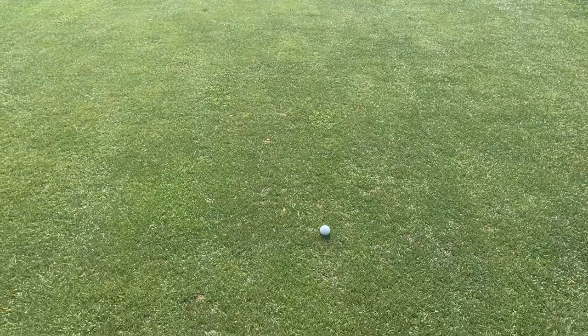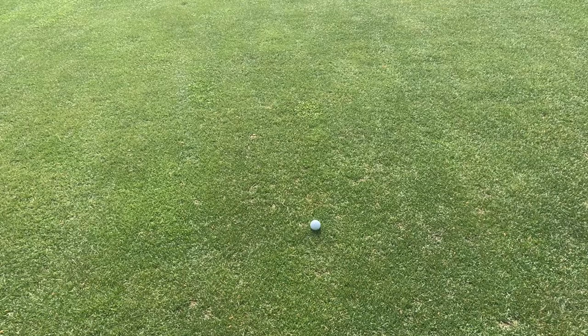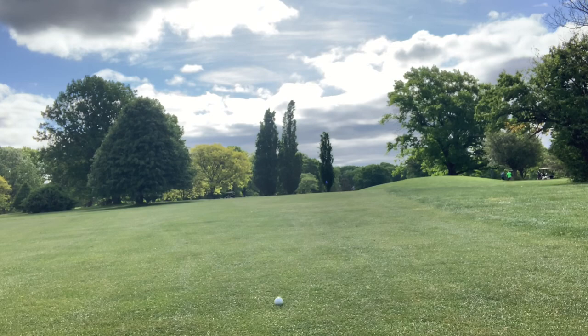I have 95 to the middle. It looks like the pin is on the middle, so probably gonna hit maybe a hard sand wedge or an easy gap wedge, not sure yet. Okay, I've decided I am gonna hit the sand wedge. At worst, I'll be in the front part of the green. Yeah, I think this is the right club.